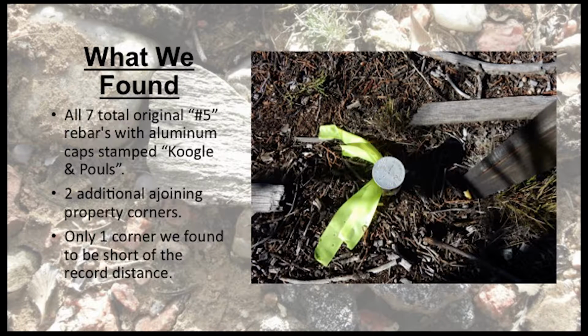We found all the original number 5 rebars with aluminum caps stamped Cool and Pools. We found 2 additional adjoining property corners, and 1 corner we actually found to be short of record distance. So these are just slides of basically what we found. I'm sure you're all familiar with the capped rebars, just pictures of what's going on.